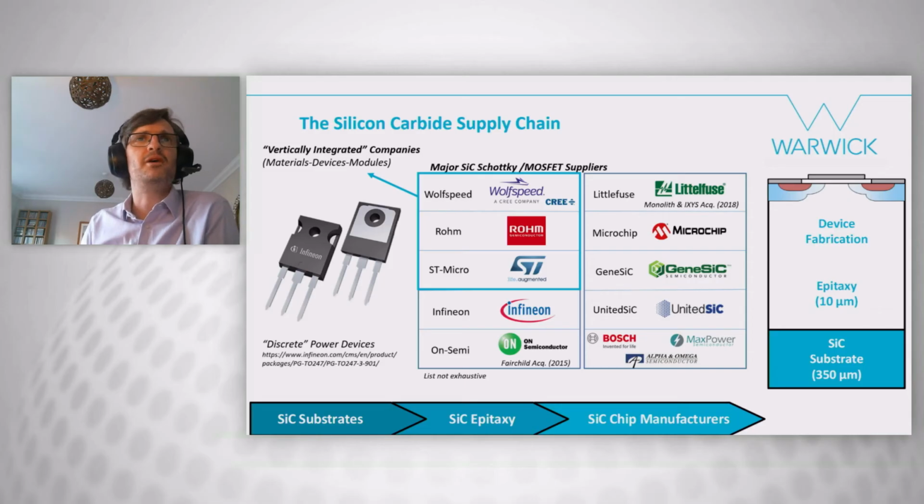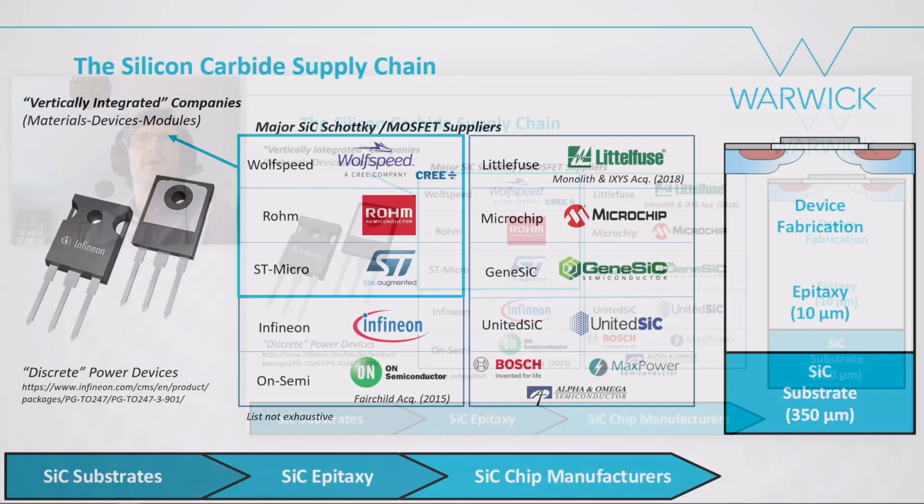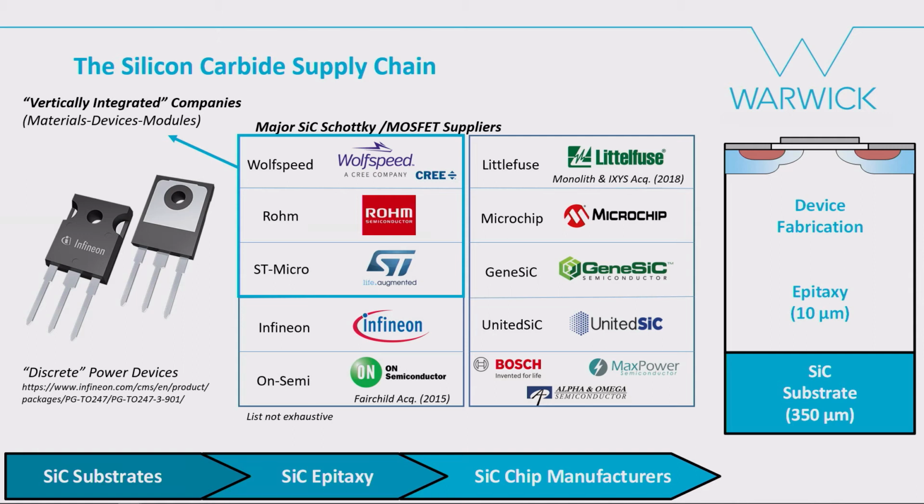And you can see a host of fairly new entrants here on the right, or new entrants or smaller entities. Littelfuse have aggressively moved into this marketplace in the last couple of years. They bought in 2018 the startup Monolith Semiconductor and Ixis. So they are moving aggressively in this market. Microchip have started producing silicon carbide devices in the last 2 years.